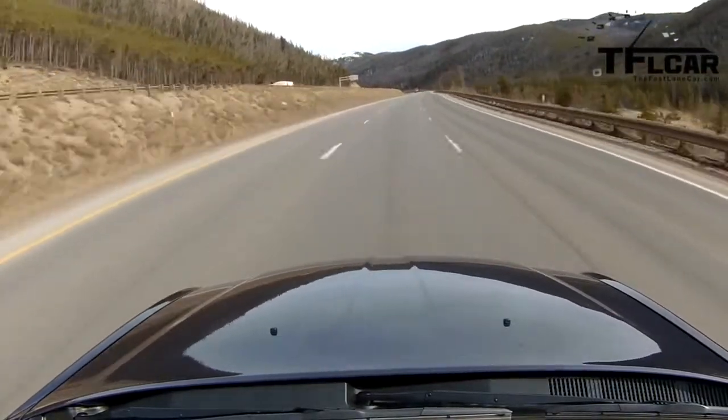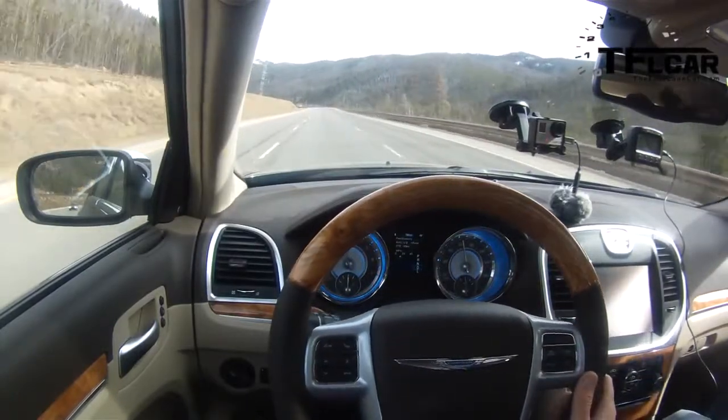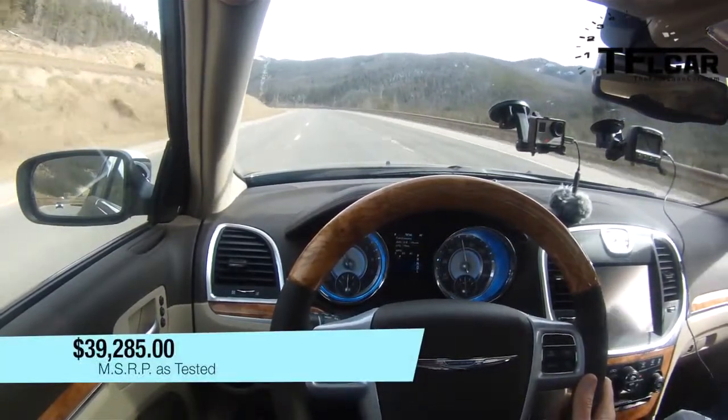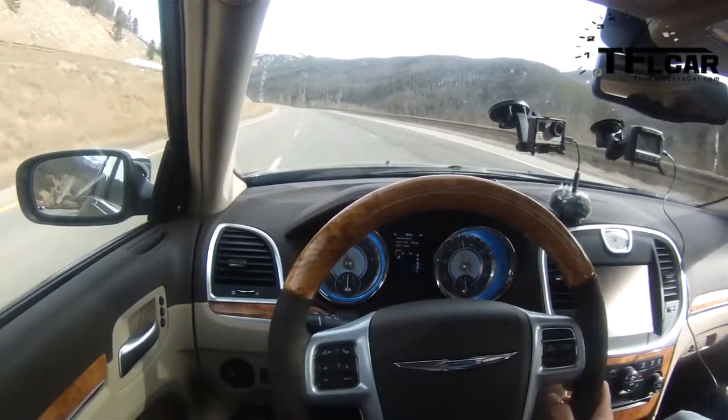Starts at $36,695, so it's in Accord territory. This one, fully optioned, I think it has just about every option you can get, is $39,285. So it competes directly against vehicles that come from Buick, like what, the LeSabre, right?